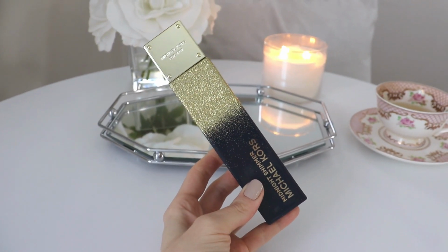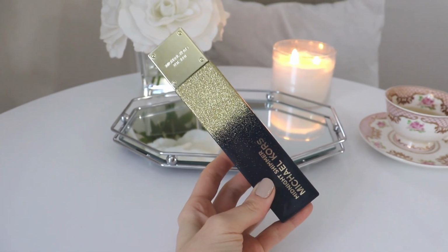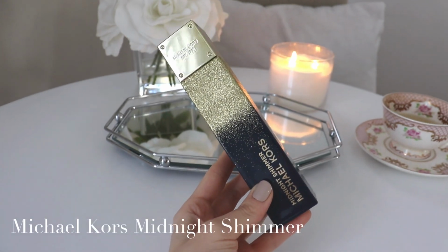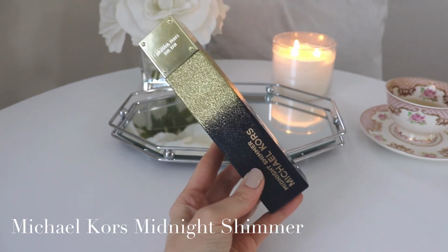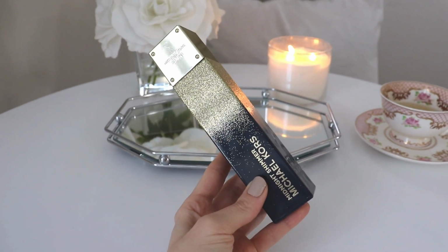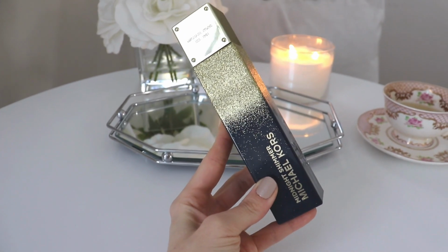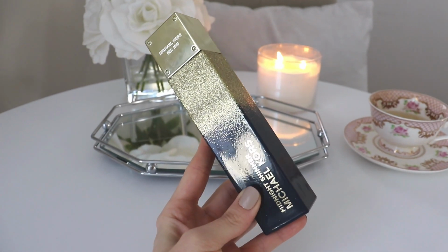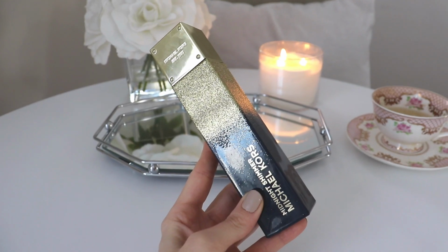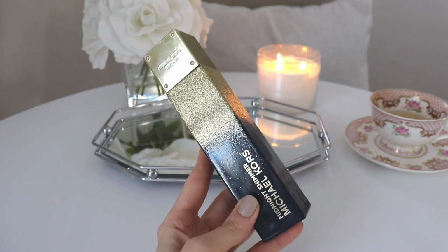And I've saved probably my favorite 3 vanilla fragrances for last, and this is Midnight Shimmer from Michael Kors. I've talked about this one quite a few times. I love this one, you guys. This one was a very affordable blind buy. You can get this full 100 ml bottle for only $135, taxes in, shipping in, and that's Canadian. So it would be even less expensive in the States.